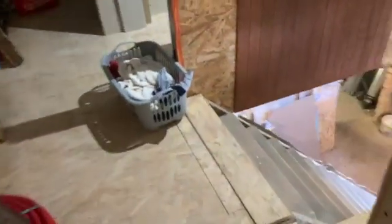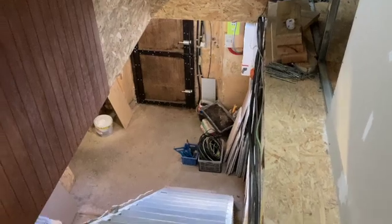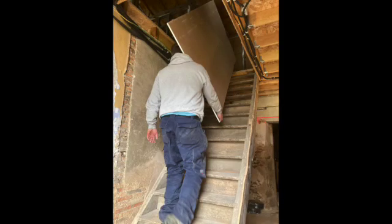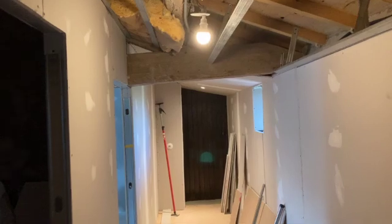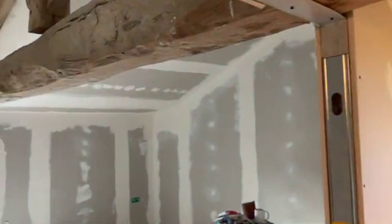So the plasterboard had to come in from the trailer through our temporary door that we built extra large for plasterboard, luckily, up the rackety original farm stairs, along here, ducking underneath not one but 2 beams, because we have another beam in here.